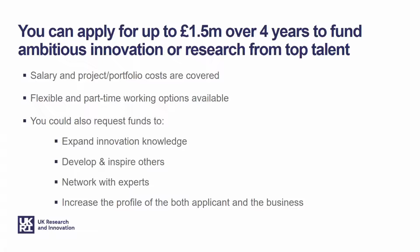You could also request funds to expand innovation knowledge, develop and inspire others, network with experts, and increase the profile of both yourselves as the applicant and the business. And we want to see really creative ways of you bringing those things to fruition in your application, and any funds that supports those things will be considered. And the scheme also supports flexible and part-time working options.